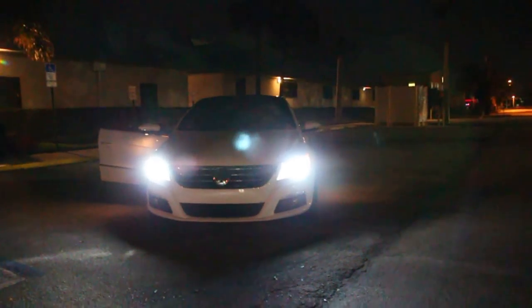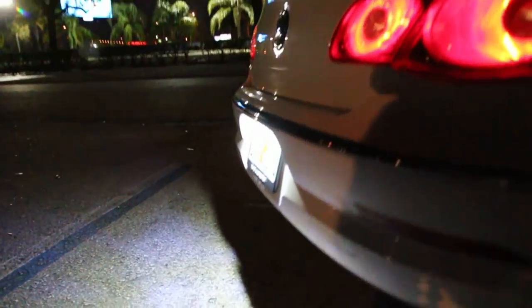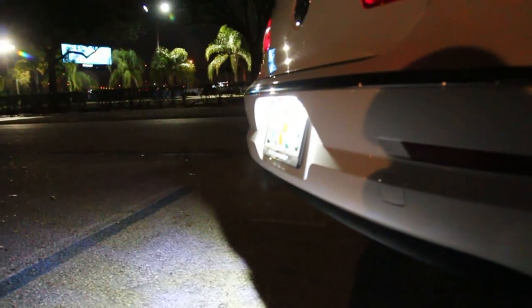Greg's car has the brightest lights in the whole world. These lights are so obnoxiously bright. Look at that. That's so much. And his tag lights are equally bright and obnoxious. Look at that, you can see the plate. This is so bright.